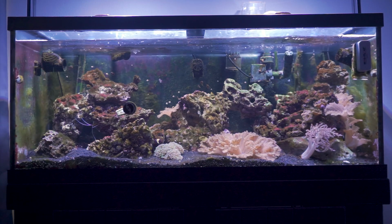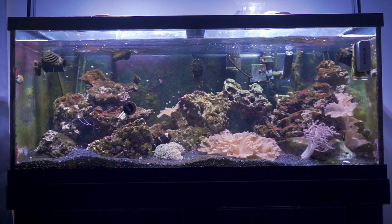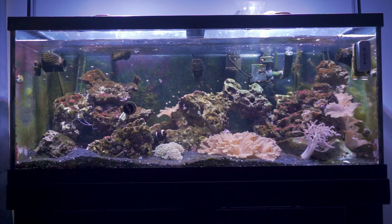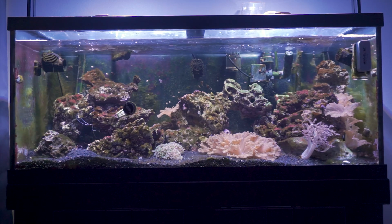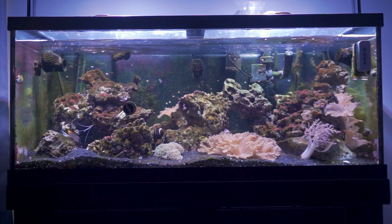For that sand, though, it has always been my favorite ever since I saw a tank at our store that we did black sand on for a client. Man, it looked awesome. So from then on, I was like, I got to do black sand. And I did it before, and I do it now, and it just really makes the fish pop, makes the corals pop, and I think overall, it looks really good.